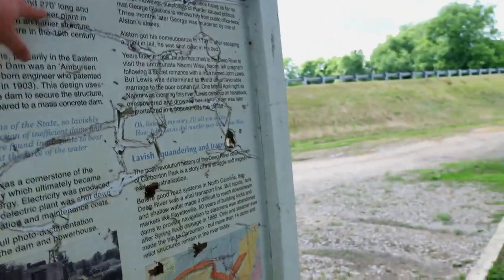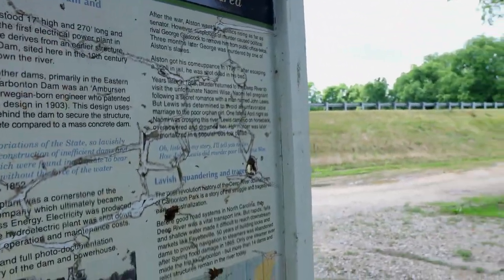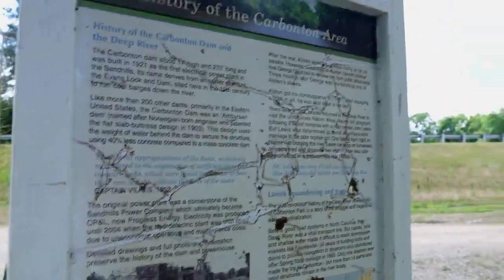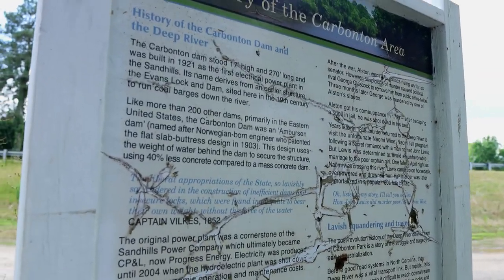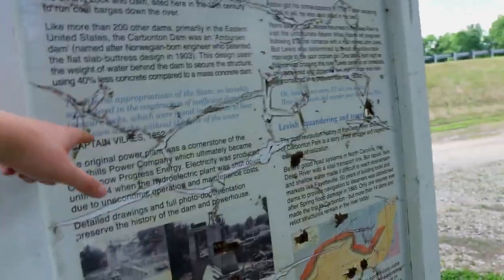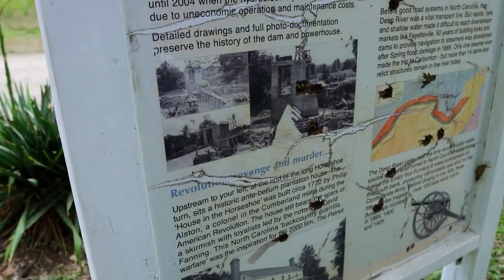Stood 17 feet high and 270 feet long, built in 1921. First electrical power plant in the Sandhills. And I guess there was an Evans locking dam, maybe similar to the one we saw at the Riverwalk. This is cool. Apparently somebody made the claim that the United States is wasting money on dams. But look, it's got pictures of construction, what it all used to look like.